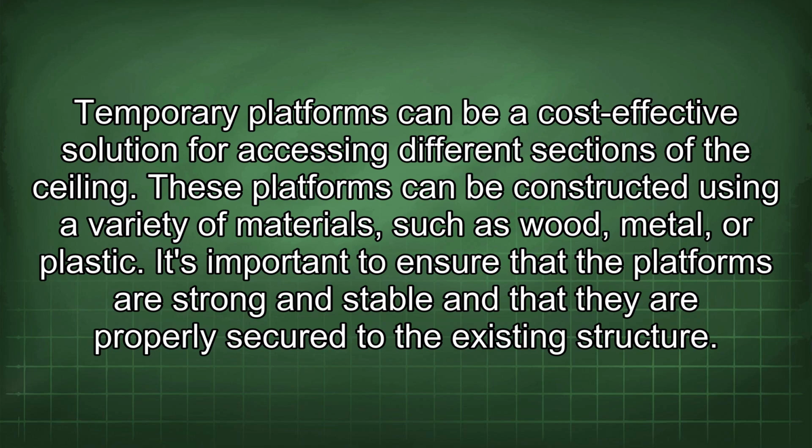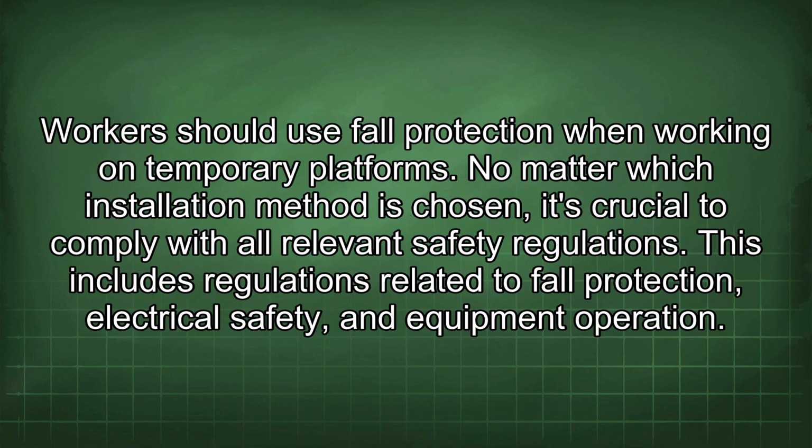Temporary platforms can be a cost-effective solution for accessing different sections of the ceiling. These platforms can be constructed using a variety of materials such as wood, metal, or plastic. It's important to ensure that the platforms are strong and stable and that they are properly secured to the existing structure. Workers should use full protection when working on temporary platforms.